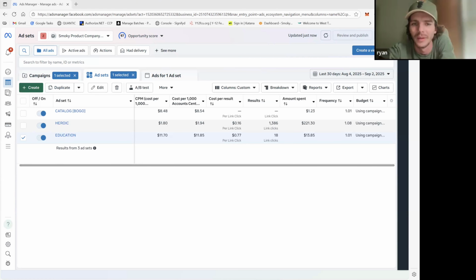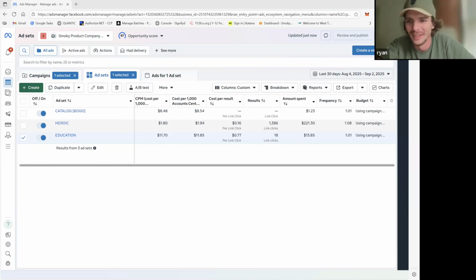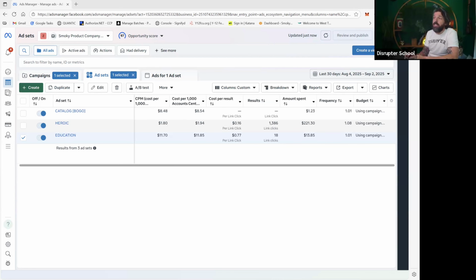We could get an email address for $13. Nice. I love the way you're looking at that. That made it insanely easy to purchase.